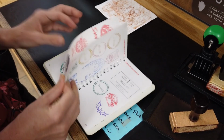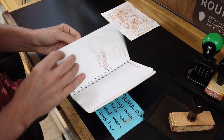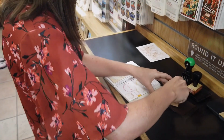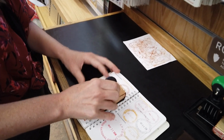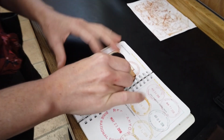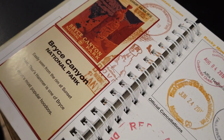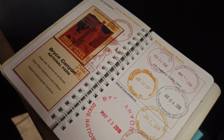Maybe I should put this one in the back. All right. Looking pretty full there. There you go. All right, you got a really cool one of the hoodoos. Oh, look at that. That looks cool. Looks like the same one. It does. That's Thor's Hammer.